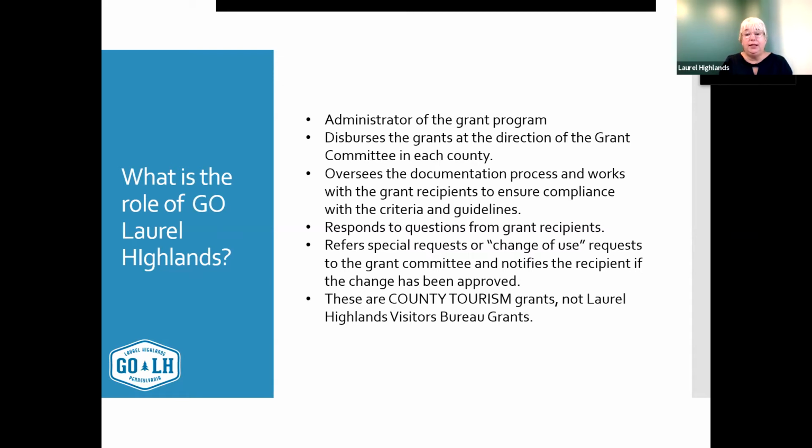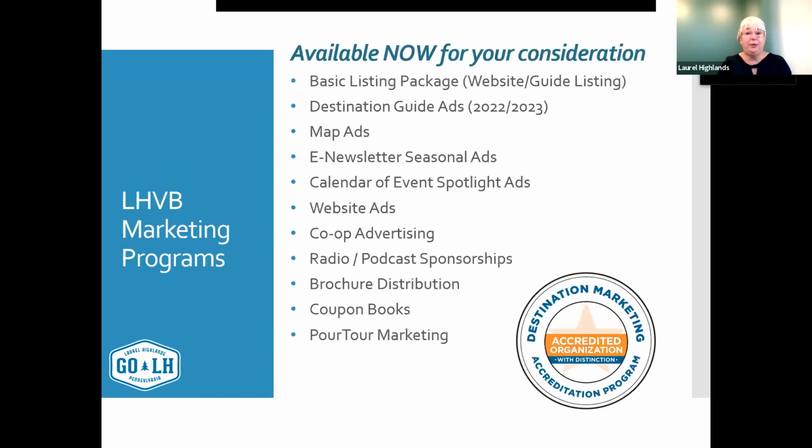And again, these grants are county tourism grants. They're not Laurel Highlands grants. So if I were you, I'd thank your fellow county commissioners from time to time for the opportunity to have these funds that you can use to market your individual properties.